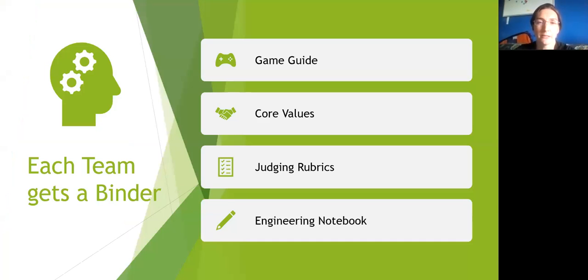Each team gets a binder, and it includes the game guide, the core values, and the judging rubrics, and also kind of acts as their engineering notebook. This year, I think I have a copy here. The first sent out engineering notebook for each kid on every team, and it includes these things, which is fabulous. So every kid has their own copy to take home and study or leave with their team. Anyway, so I think that's really fabulous.